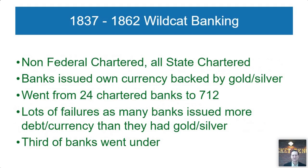And we went from a situation where we had about 24 charter banks to 712 banks. So you can imagine when you have a lot more banks like that, you're going to have mismanagement, you're going to have bad managers, you're going to have bad bank presidents. So you saw a lot of failures there, as some of these banks would still issue currency and didn't have enough gold and silver to back it.